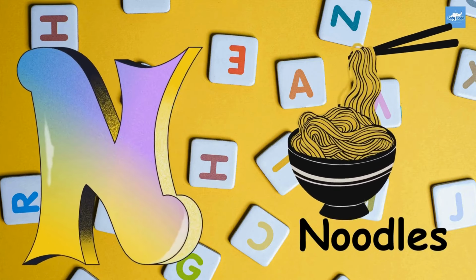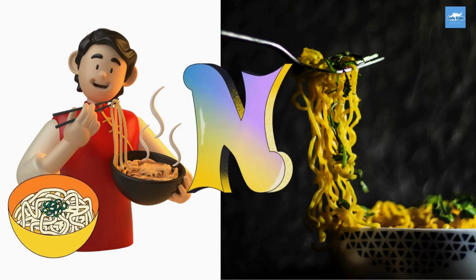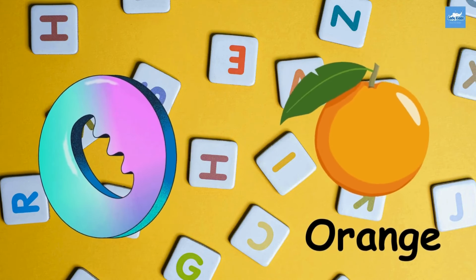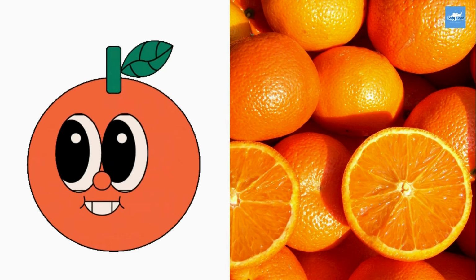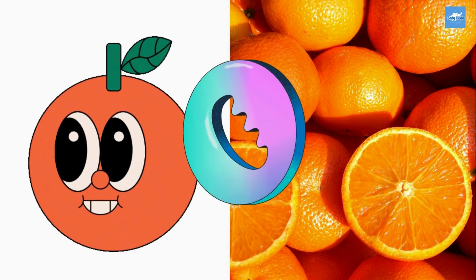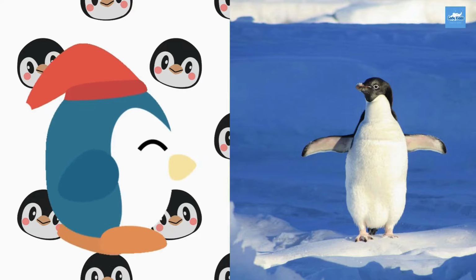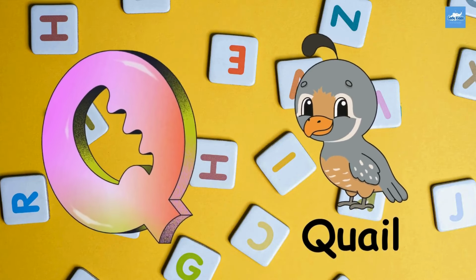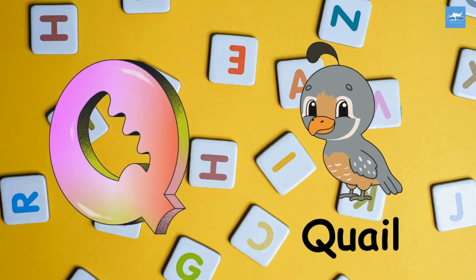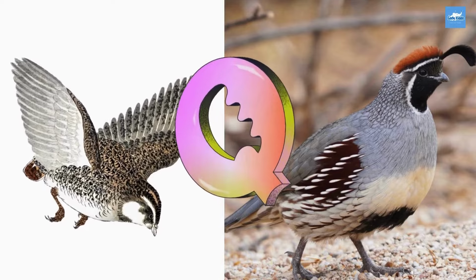N, N, noodles. N, noodles. O is for orange. O, O, orange. O, orange. P is for penguin. P, P, penguin. P, penguin. Q is for quail. Qua, qua, quail. Q, quail.